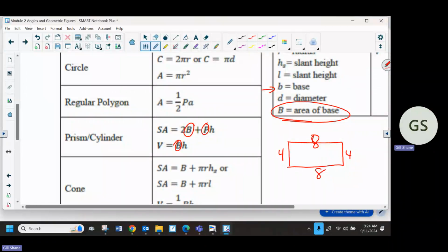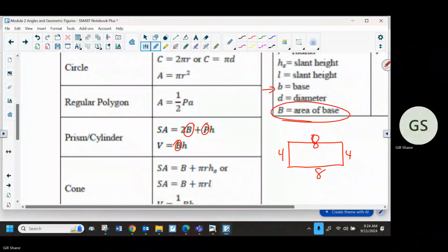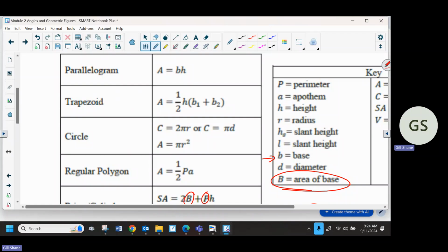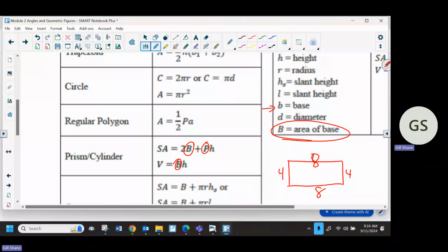What about perimeter? Again, you'd have to know how to find the perimeter of the object that you're talking about. Actually, it's the perimeter of the base, I think. It just says perimeter, but you need to understand that's the perimeter of the base. They don't really tell you that in the formula, but you're going to need to know the perimeter of the base.